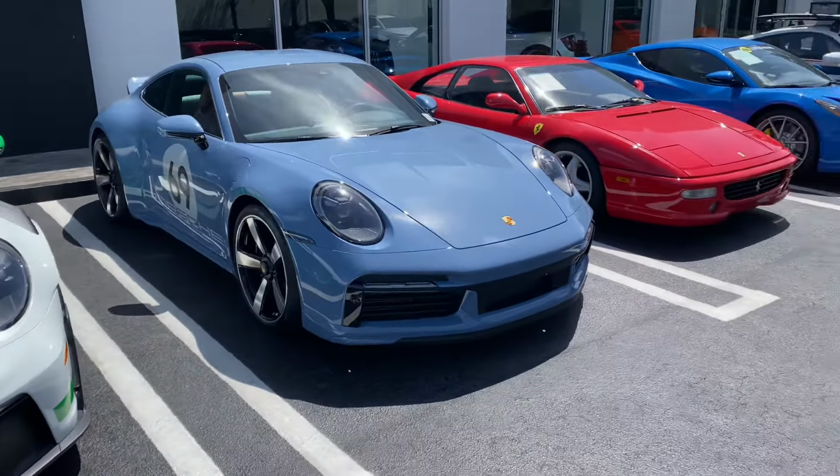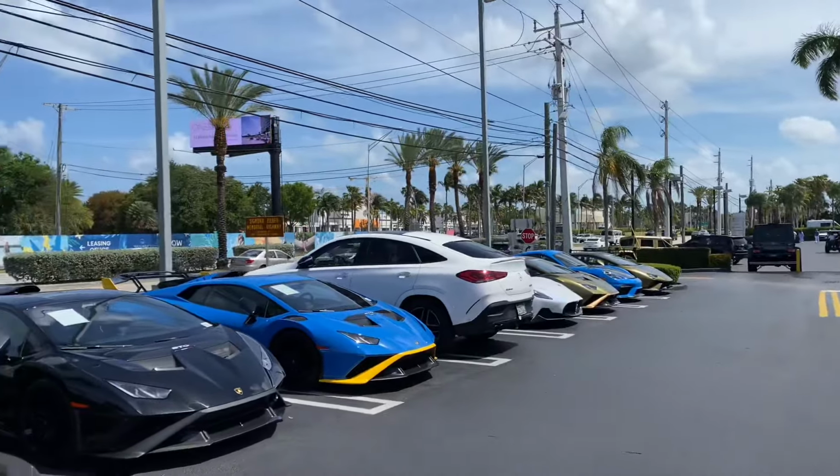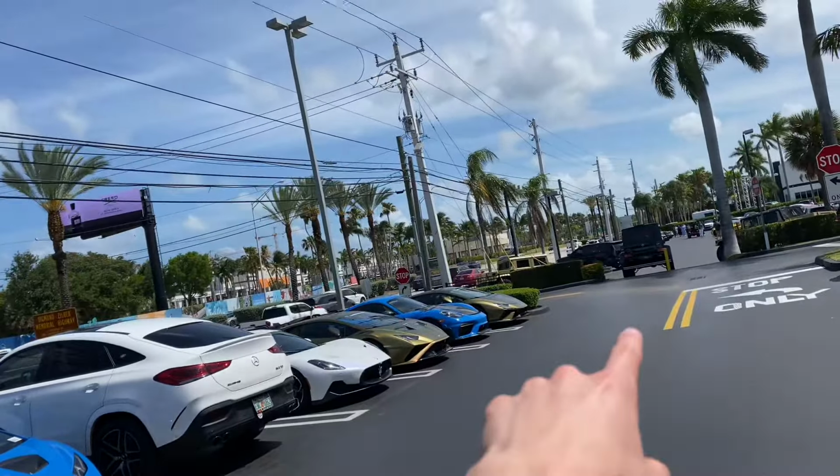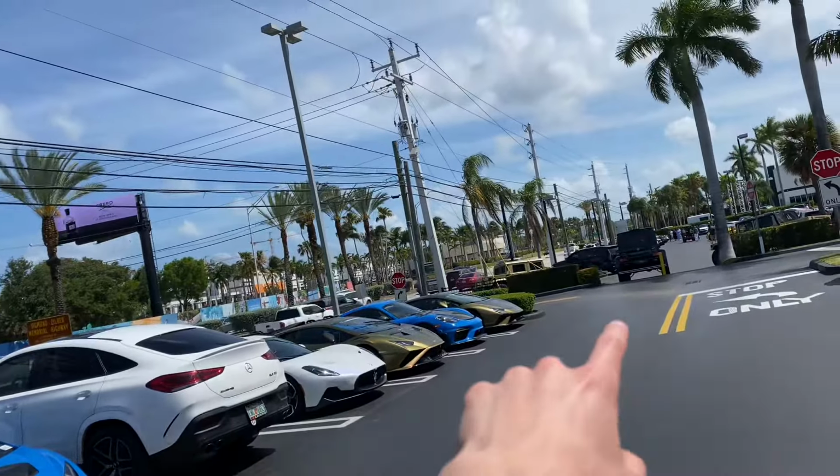really, really clean. We got four STOs, oh my God. We got two similar specs here, and then two other ones, but damn, four of them. Okay, we actually have seven. 1, 2, 3, 4, 5, 6, 7. And a Tecnica, GT4 RS, 812.